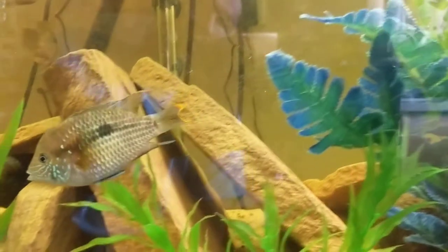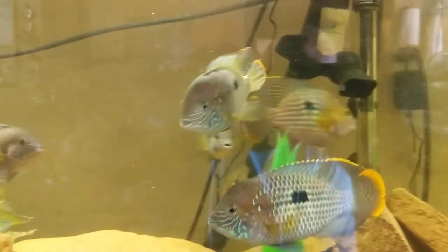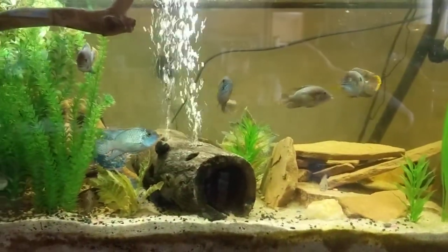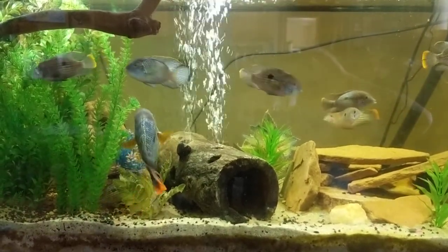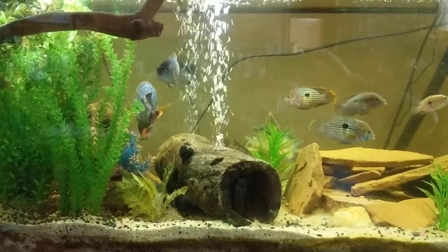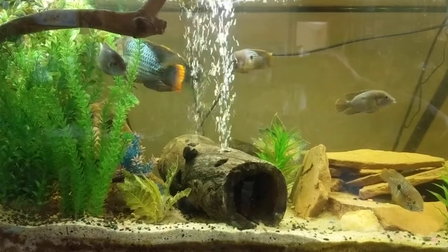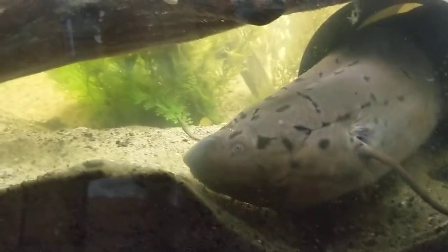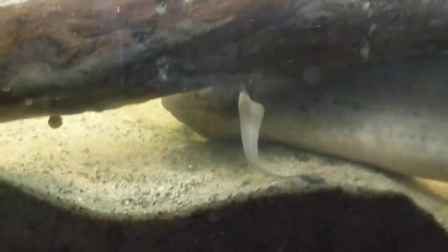Seem to be recovering. Just have to keep an eye on them for the next week, make sure they're not stressing out too bad. But Crash's old house looks pretty good in there. Gives them something new to swim around and explore. It's pretty good. All right, that's the updates on Crash the Lungfish and my 125-gallon tank. Everybody seems to be happy now.